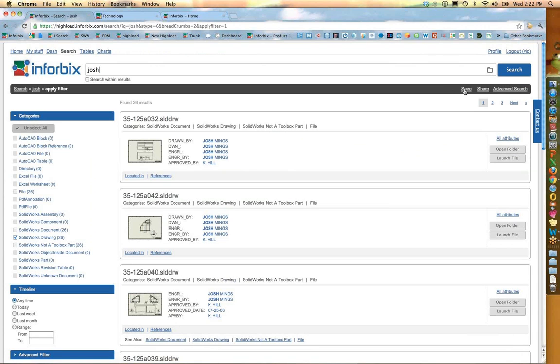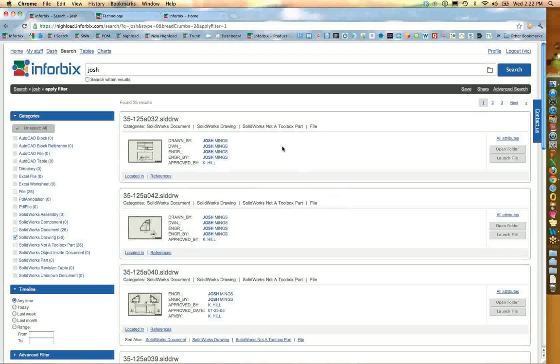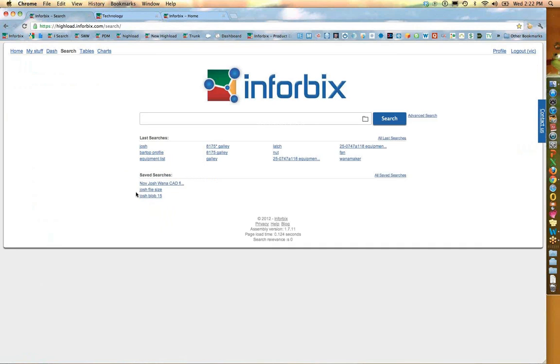Now, watch this. I can go ahead and save this particular search because let's say for whatever reason, I want to recreate that search. So I'm just going to put, this is the node, Josh Wanna CAD files. Okay, so I can go ahead and save that. Now, you might be asking yourself, where is that? Well, if I just go back to the application, you'll see there it is, Saved Searches. Inforbix automatically keeps track of that.